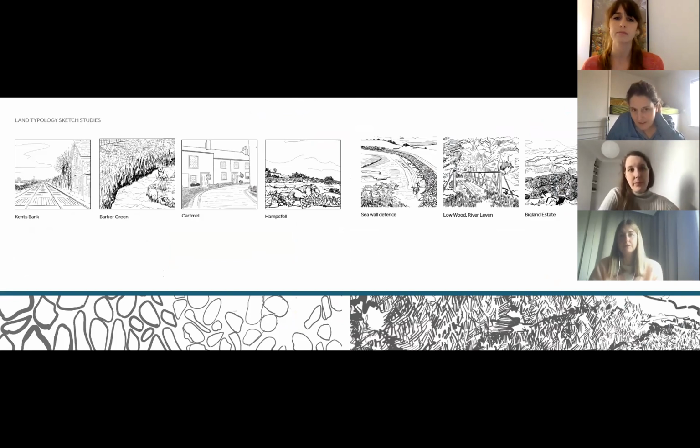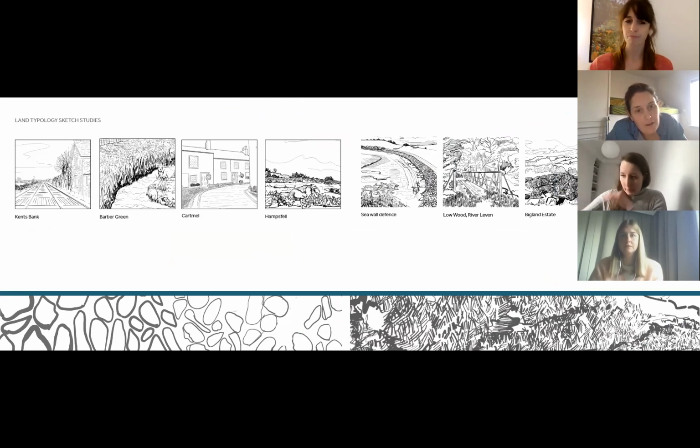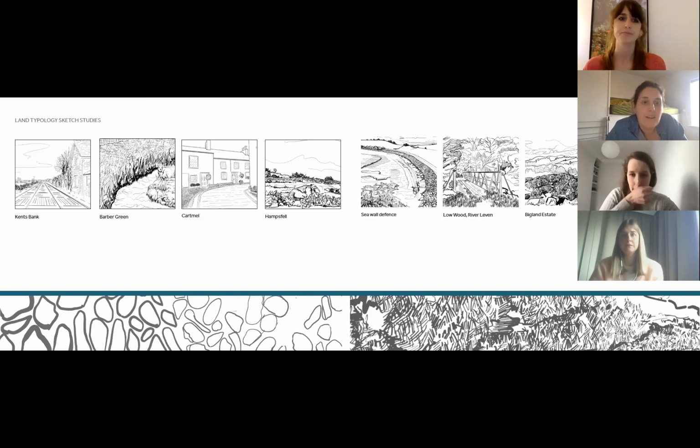So again, here I've gone out into the landscape and done lots of studies. And I think it's really important to go out and understand places. When you're working in the built environment, I think that is absolutely key. So the more you can get out and about, the more you can document how you feel about being in different places, what the positives are, what the negatives are. That gives you a really good idea then about what your next move might be as you develop your ideas.